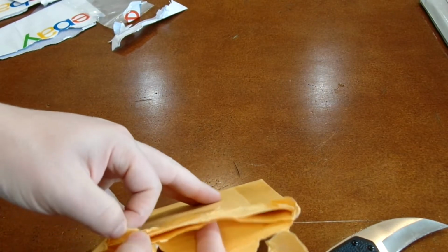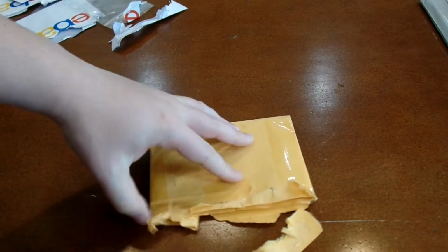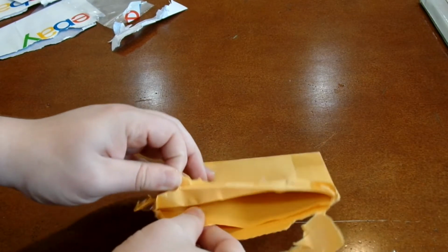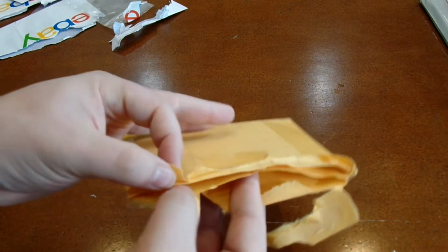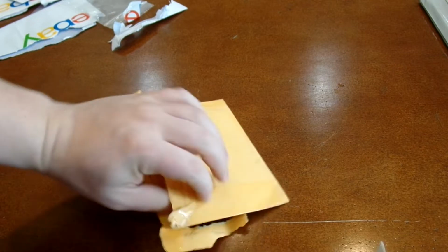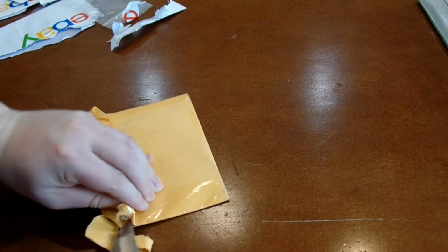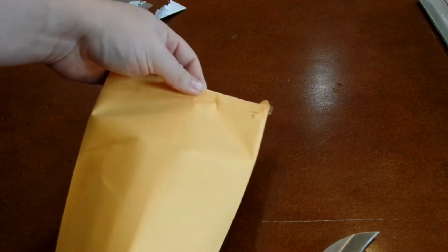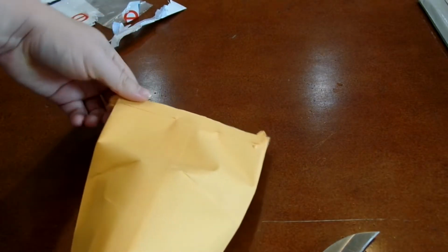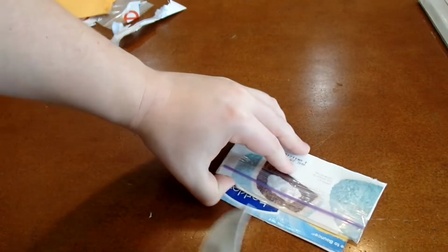Is there another envelope in this envelope? Maybe? I'm very confused by this one. Okay. It's been folded here, that's why. So we cut down the sides. Should be able to, there we go. Okay, I think that's everything out of there. It is. I'll cut through here.